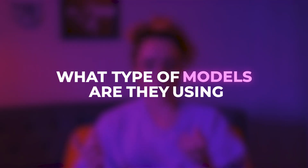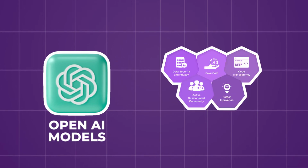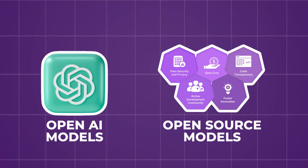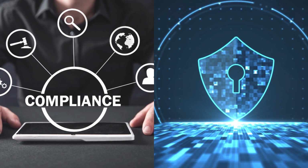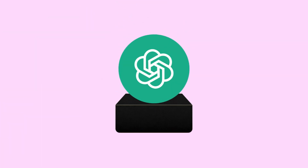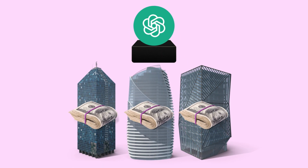When it comes to using large language models, I would encourage asking what type of models they are using. Are they using OpenAI, ChatGPT type of models, or are they using open source models? The reason why that could be important for your team to consider depends on a couple of things, especially when it comes to compliance and security, right? Oftentimes OpenAI can be a black box, and most companies can have their own enterprise subscriptions to it.